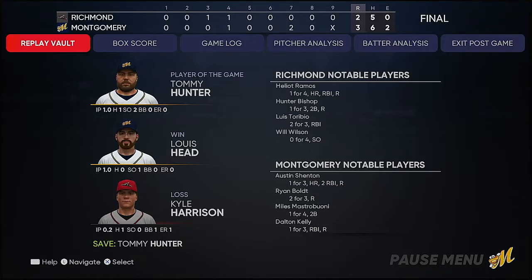Here now is our final line score. First for the victorious Montgomery Biscuits: 3 runs, 6 hits, 2 errors. They left 5 men on base. For the visitors, 2 runs on 5 hits, no errors, 6 men on base. Time of the ball game, 2 hours and 54 minutes. Tonight's paid attendance at Truist Park, 41,500. The Braves thank you for your continued support and remind you to please drive home safely.